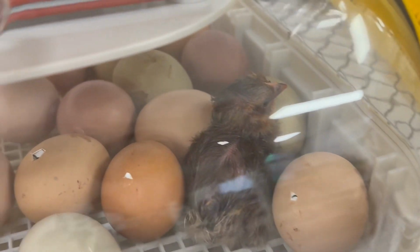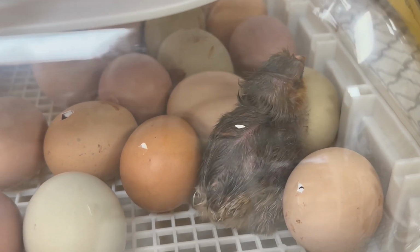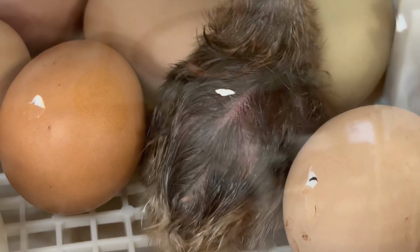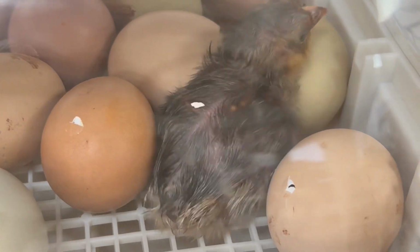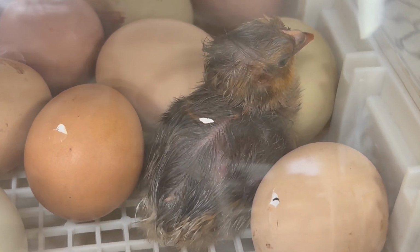Can you see him? I'm trying to block the glare of the light so you can see him really well. He actually has a piece of shell still on his back. See how his feathers look wet and kind of dried up against him? But he's not fully laying down. Ever since I've been here, he's actually kind of poked his head up and stood up a little bit.